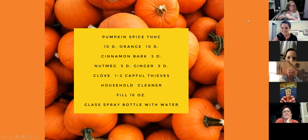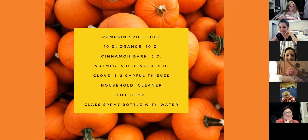This is a bottle of the Thieves Household Cleaner pumpkin spice recipe that's on there, that I made last year. As you can see, it's pretty full. I don't clean, but it's still good. It smells good. This is in a glass jar that's branded Young Living. It's got Thieves on one side and Young Living on the other.